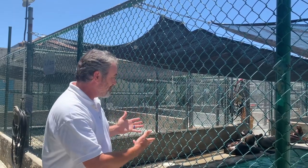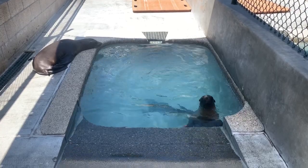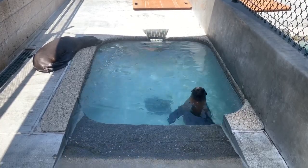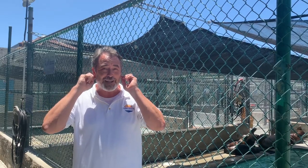Right behind me right now, we have California sea lions. They're not technically seals, they're sea lions. And how do we know that? Well, we can look at their faces, and they have ear flaps. So if you're going to buy a pair of earrings for a seal or a sea lion, it's only going to work for a sea lion, not a seal. Now they both have ears, but only the sea lions have the ear flaps.